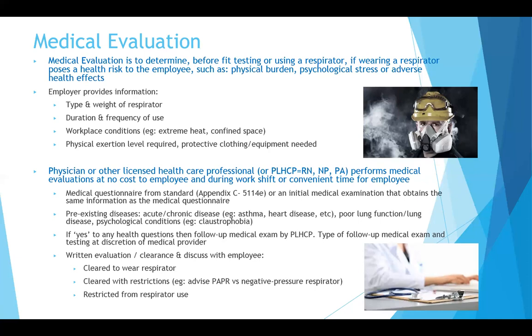And then once that's been done, there's a written evaluation by the medical provider saying that either the individual is cleared to wear the respirator they are required to use, or cleared with certain restrictions. Say maybe it's too much for the individual to wear a negative pressure respirator, or maybe it's too physical of a process. So there may be advice to use a PAPR where air is supplied, and to limit the amount of time that they would be using it.